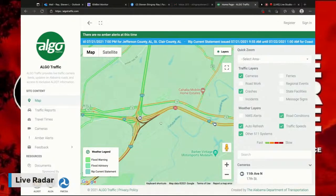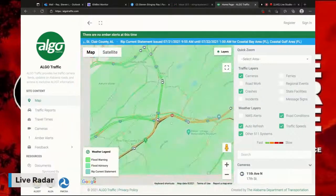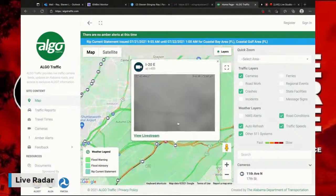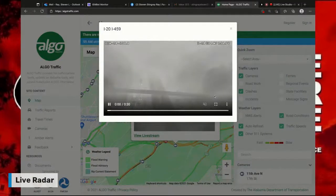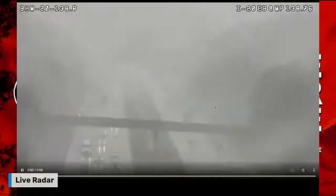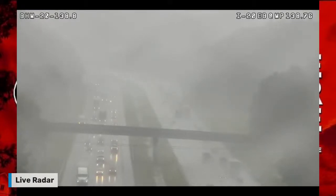And let me see if I can get another vantage point. Nope, that is the only camera in the area. Whoa. Look at that. That is sitting over the core of that storm that is over Leeds, Alabama right now.